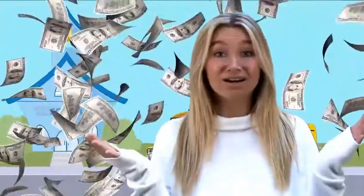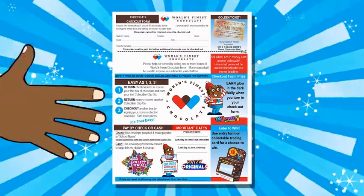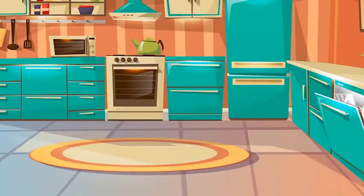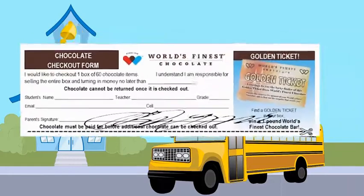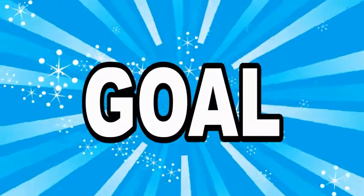So how do you start? First, the most important thing is to take your world's finest chocolate letter home today. Give it to your mom, dad, or grown-up at your home and ask them if you can help with the fundraiser. Have them sign the permission slip and bring it back to the school tomorrow and receive your first box of chocolate.